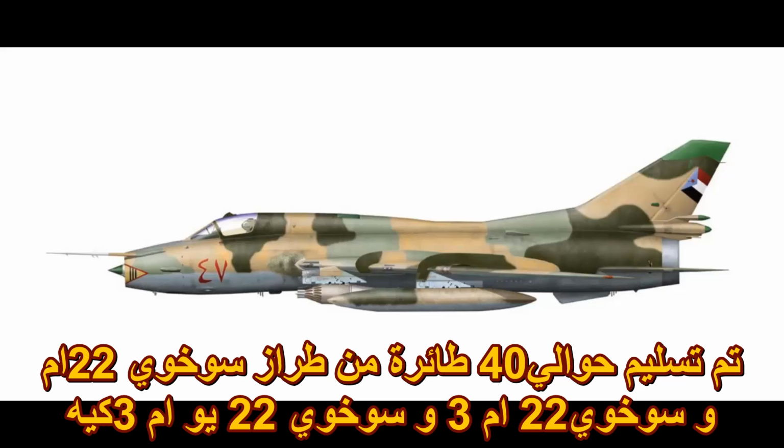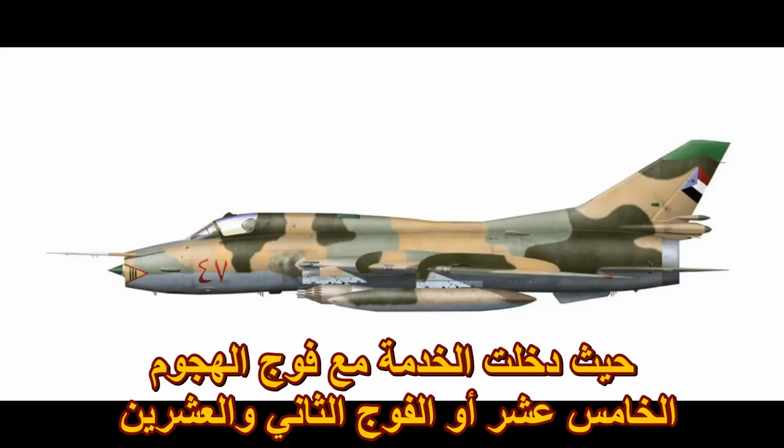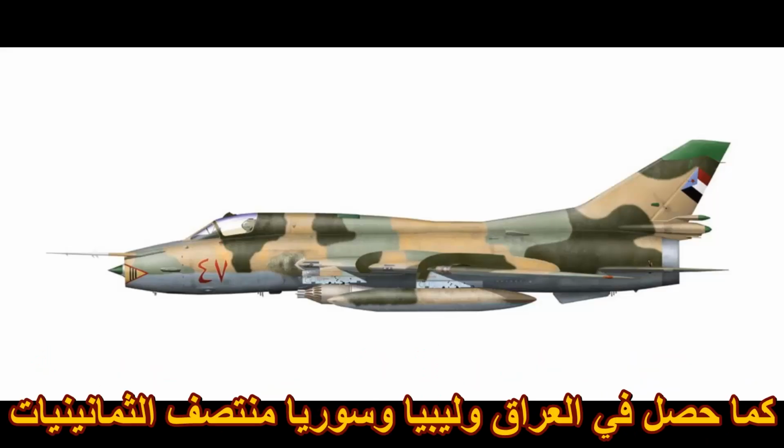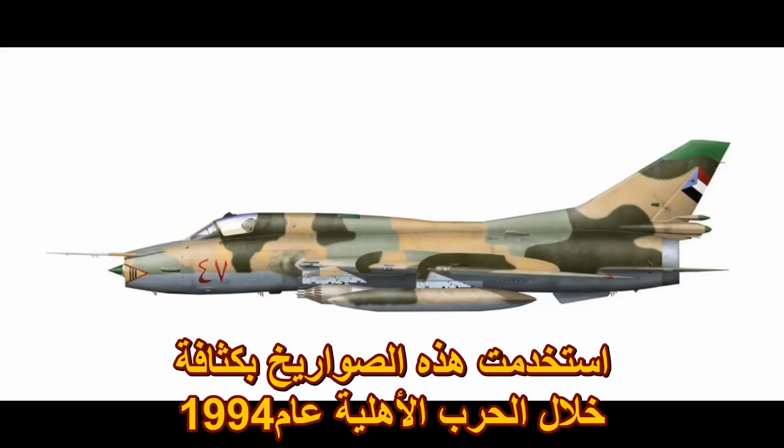Up to 40 Su-22MS, Su-22M3S, and Su-22UM3KS were delivered to South Yemen between 1980 and 1986, where they entered service with the 15th or 22nd Attack Regiment. It is likely that some Su-22MS were upgraded to Su-22M2 standard by 1986, as was done in Iraq, Libya, and Syria in the mid-1980s. It is armed here with a UB-32 J-57 pod for 57mm S-5 unguided rockets. These were used in large numbers during the Civil War of 1994.